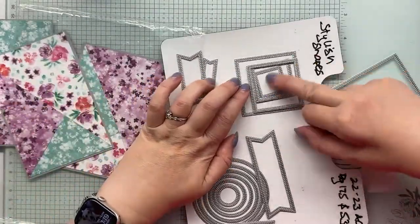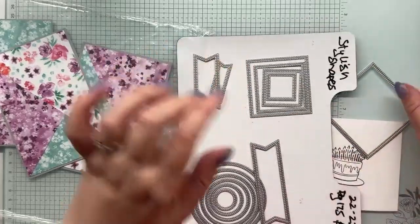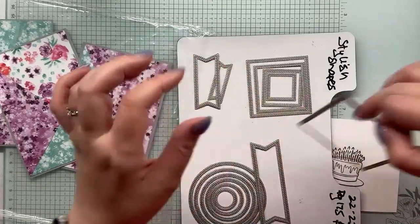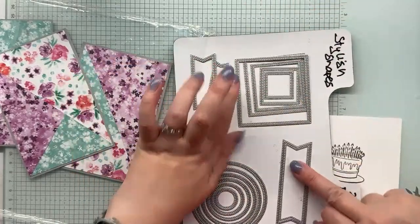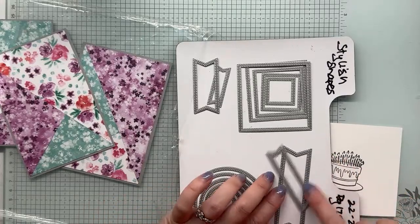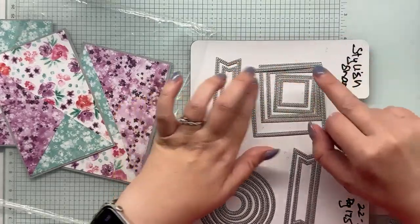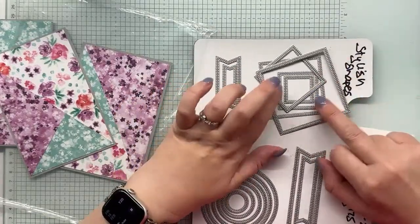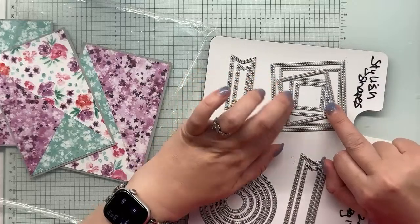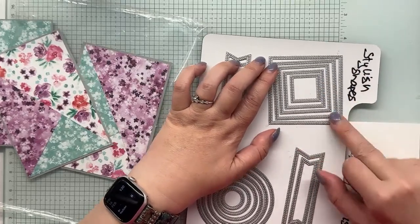I could even use a square, but I think using the square with the angles we have would be... sorry. Just had a team member ringing me, but I shall ring her back when I am finished.